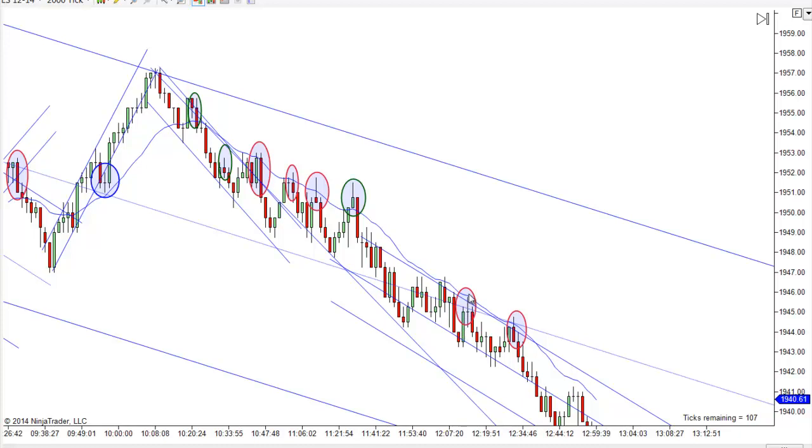There's a first entry long pullback, there's a second entry long. This actually would have been good for a scalp, but the fact that it turned down so quickly off that EMA and off this possible little trend line right here, and the midline, I liked it as a trap. It turned out to be a pretty good trade.